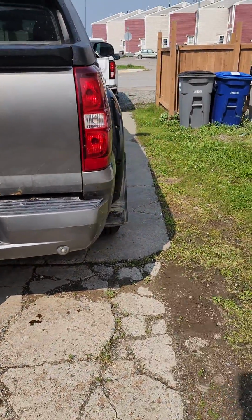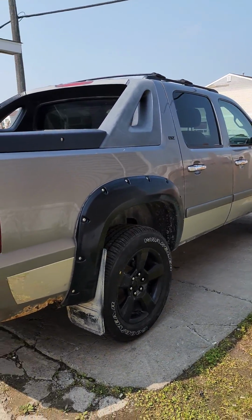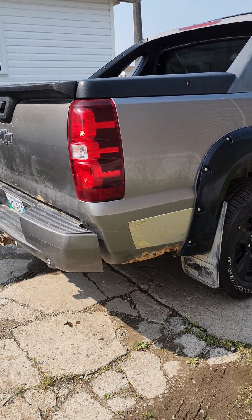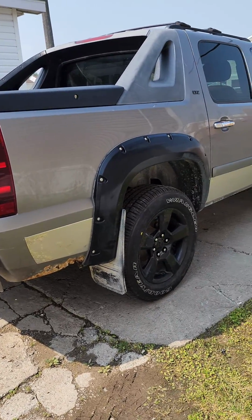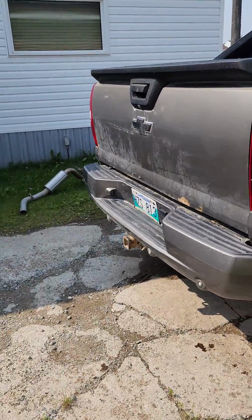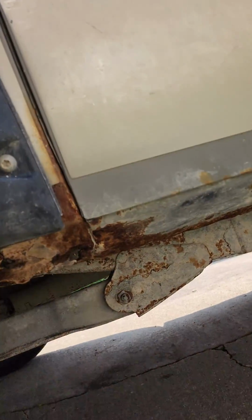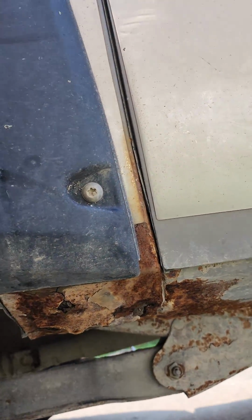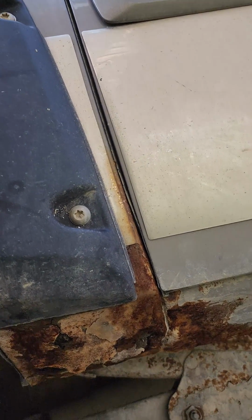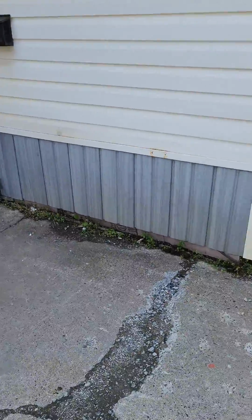Other than that, everything else is starting to come together on it. Got a little rust repair I'm going to do there. And I believe at the bottom of both doors, this part under here. If you can see that, I don't know. Right there. I'll get those spots fixed up. And then it'll be on to doing the brakes.